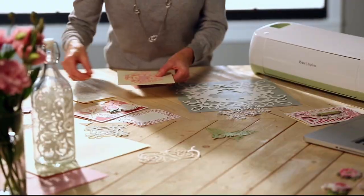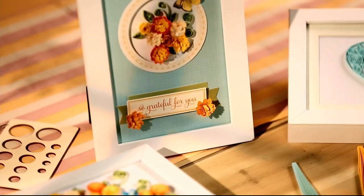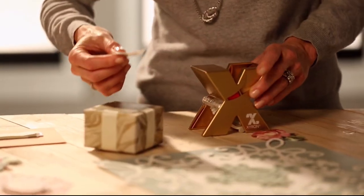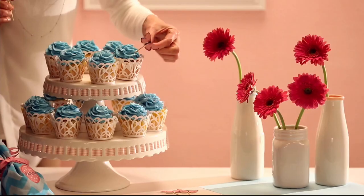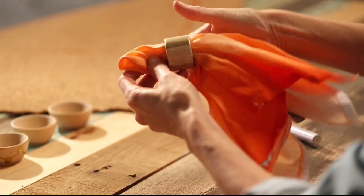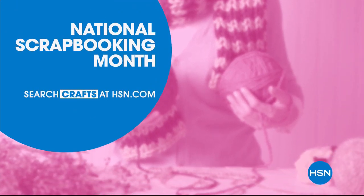It's Project Central around here. With just a little imagination, some of this, a bit of that, the possibilities are endless. Whether you're just getting started or you know your way around a glue gun, we have the supplies and ideas to help get it done. Say YES to DIY at HSN.